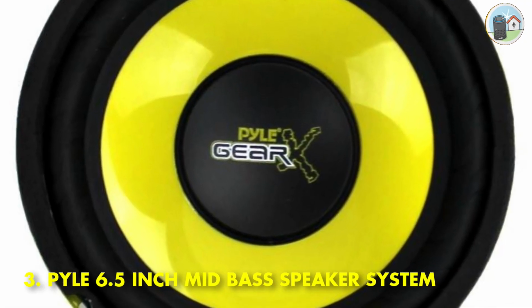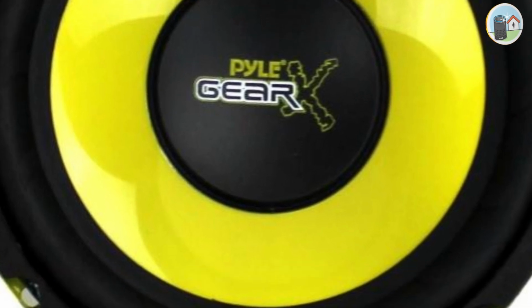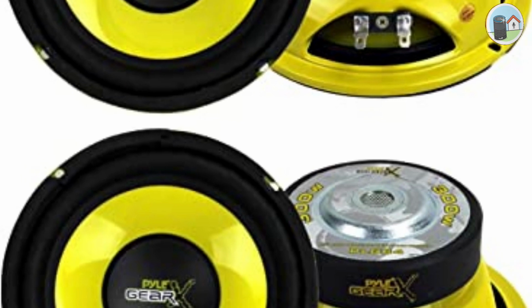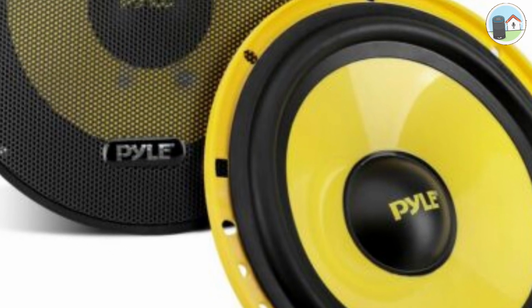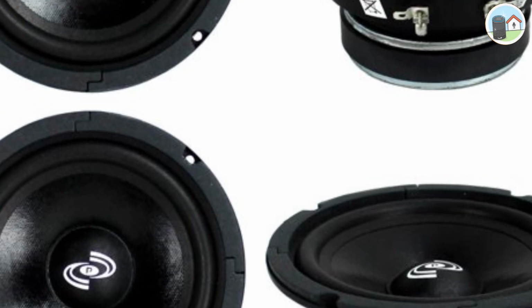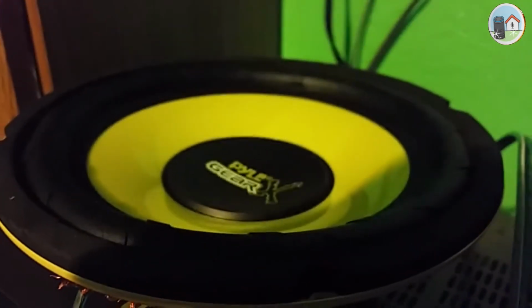Number 3. Pyle 6.5-inch mid-bass speaker system. Another well-known name in the production of audio systems is Pyle. The business has been providing excellent vehicle and home audio products. The Pyle 6.5-inch mid-bass speaker system is the greatest car speaker system from Pyle if you want bass. The speaker system is a member of the Gearx line, which features cutting-edge speakers created for exceptional output.